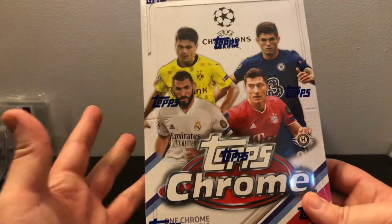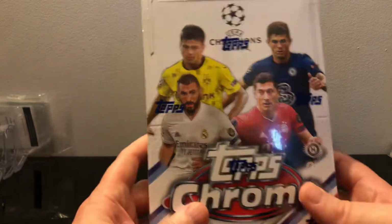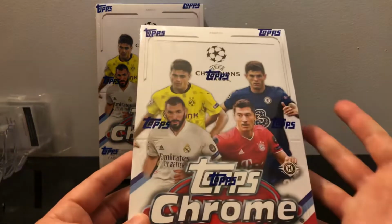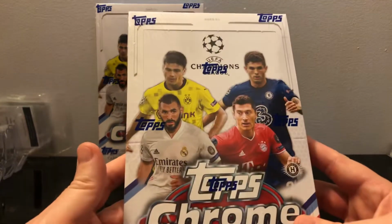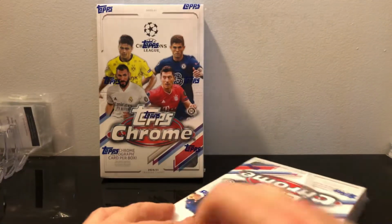If you saw the other video, we opened up three boxes and I was trying to kind of slow play through it. I want to enjoy the product, but I also want to get videos out of a full case so people can kind of expect what they're going to get. But honestly, this stuff is just loaded with rookies. Topps really loaded this up with rookies.